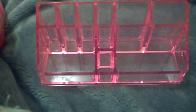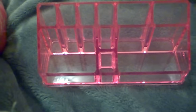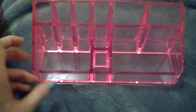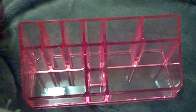Hi everyone, it's Ariel. So today I'm going to be sorting out lipsticks into this Perspex organizer. But before I begin, I'm going to do some shout outs.